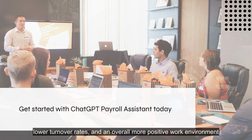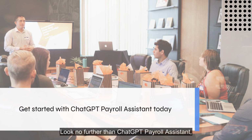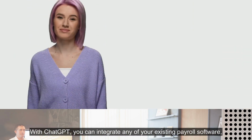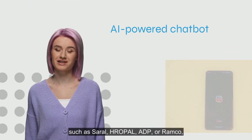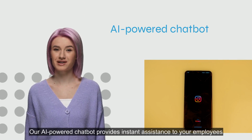Get started with ChatGPT Payroll Assistant today. Are you tired of managing payroll manually or dealing with multiple software platforms? Look no further than ChatGPT Payroll Assistant, the solution to simplify India payroll services. With ChatGPT, you can integrate any of your existing payroll software, such as Saral, Propel, ADP, or Ramco, to streamline your payroll processing. Our AI-powered chatbot provides instant assistance to your employees regarding their payroll queries, making the entire process more efficient and effective.